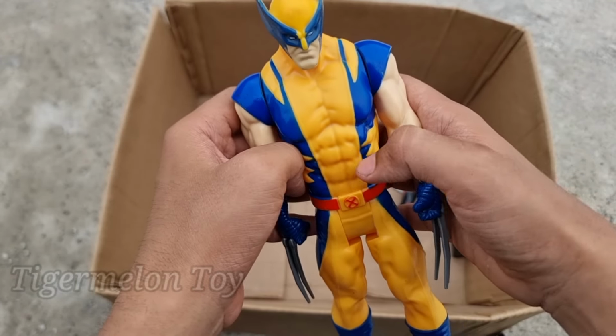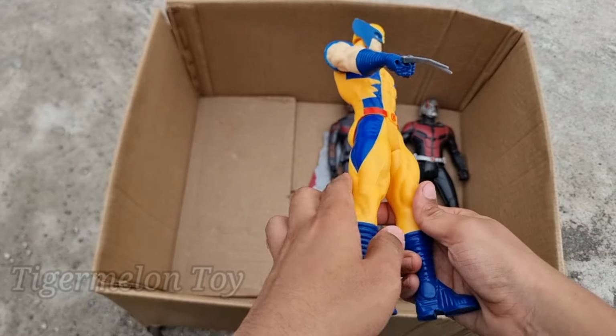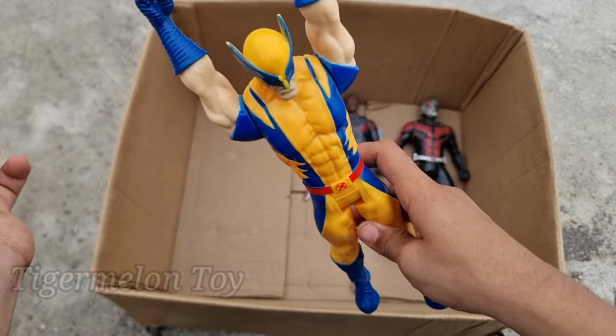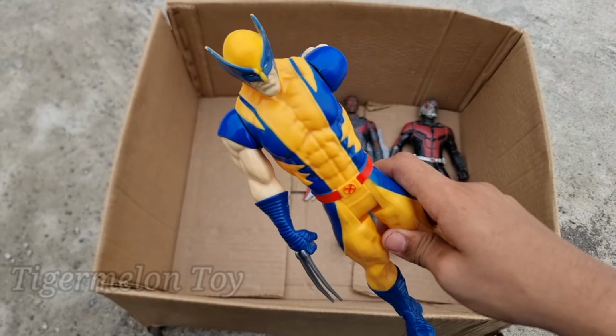Guys, look at his very cool abs, chest, biceps, and very cool long shaft claws. This is a very amazing shaft claws superhero. This is a very amazing and cool, strong superhero. This is X-Men Wolverine.